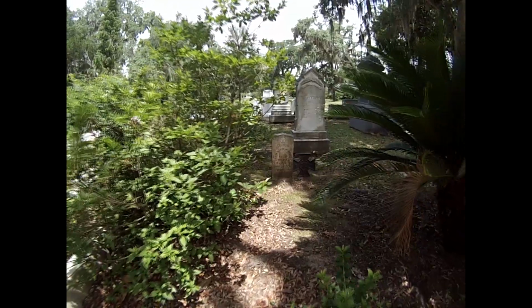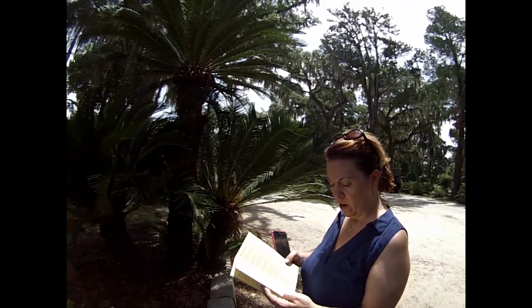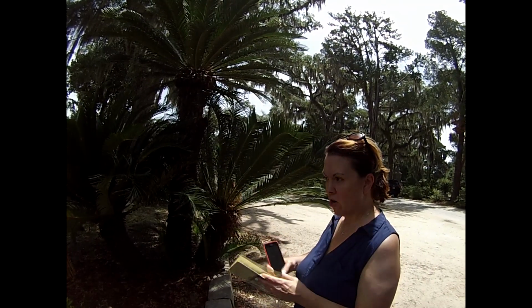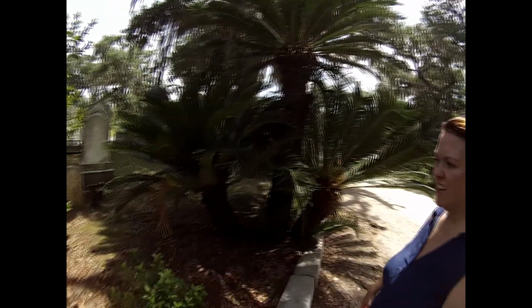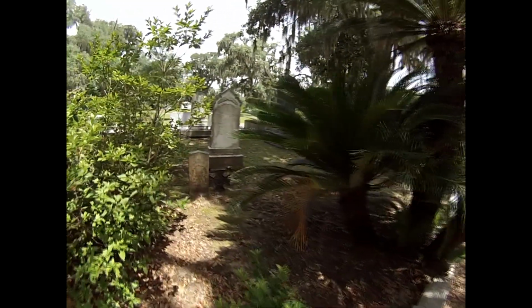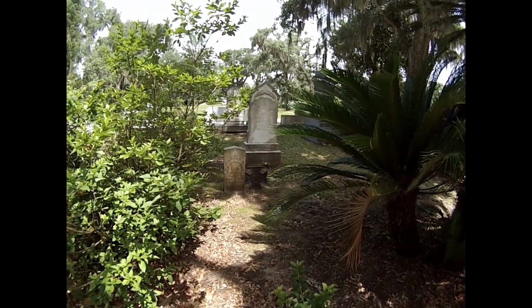Brigadier General in the Army of Confederacy, placed in command of Savannah, 1864. Was he the one that owned the house? He bought the house, but... He's the one that bought the house and didn't live in it. And he has nothing to do with the story or the cemetery.